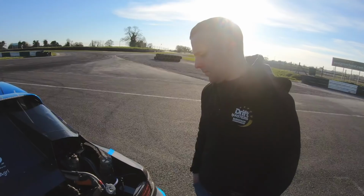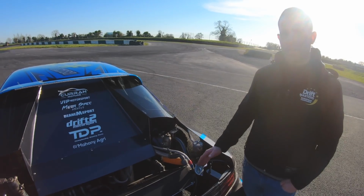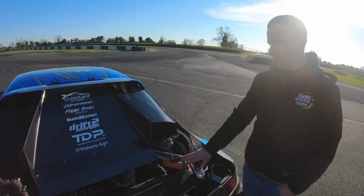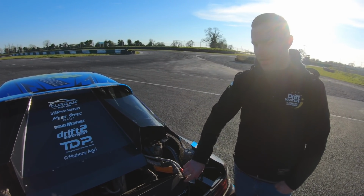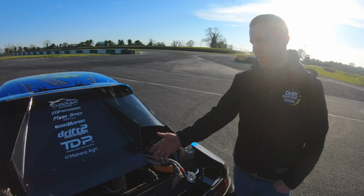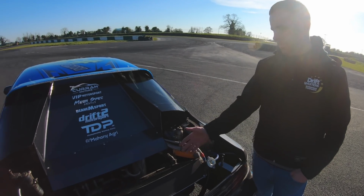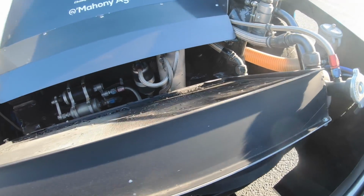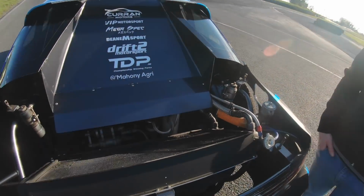So where did this come from? The rad that came in the car originally was only a 75mm rad in the rear. We wanted to change fittings around on the rad, and I was getting a fella to do it, and he decided to make a complete new rad. He thought it'd be a better job. So he designed the rad. It's a full copper rad. It's 5-core stepped. That is huge. Yeah, it's nearly 110mm wide.